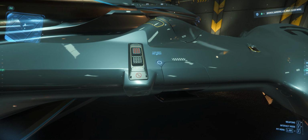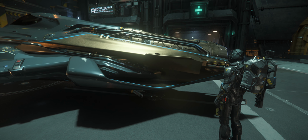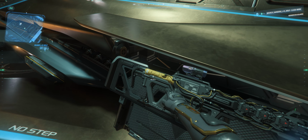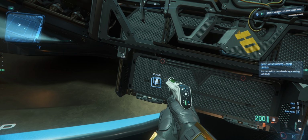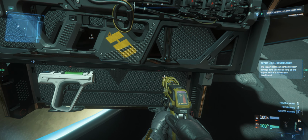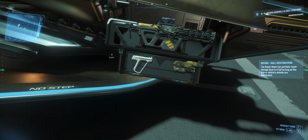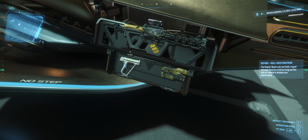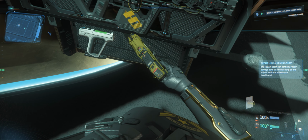And let's not forget the dope weapon rack you can pop out. Being able to hold a size 2 gun, so a rifle, a size 1 sidearm, and a multi-tool in the third and final slot. In what circumstance you would actually use this in the current game, I don't know, but either way, it's cool and I love it.